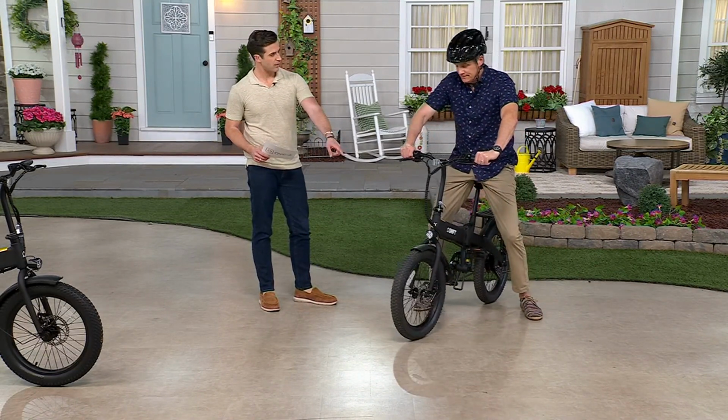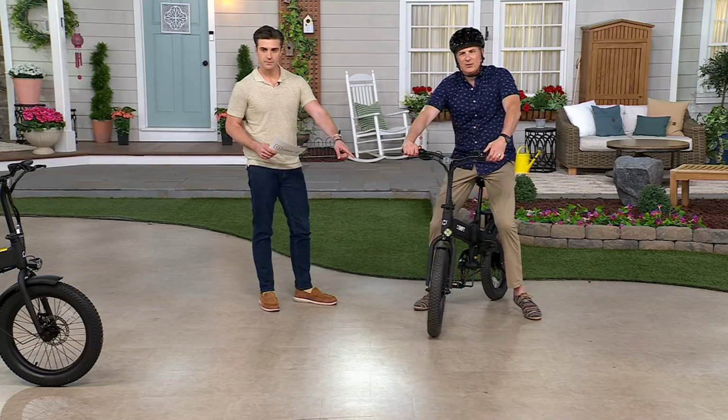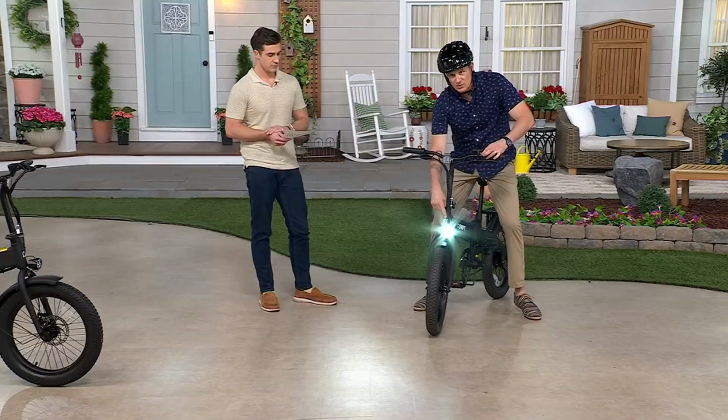And do I see a light there on the front as well? Yep, front light as well. And I simply press and hold one of the buttons on here. That'll turn on in just a second. Just hold that button for, I think it's about 5 seconds and it'll turn itself on. So there's the reflector up top. The light itself is on underneath.